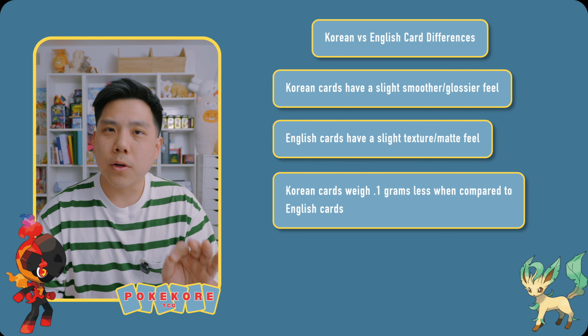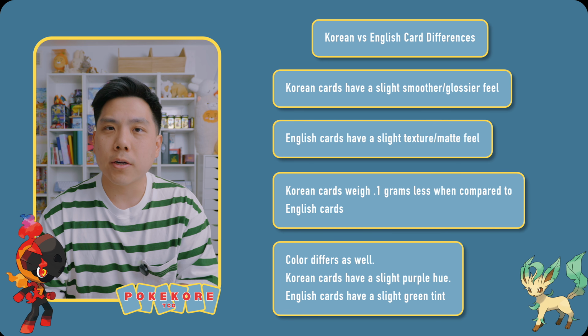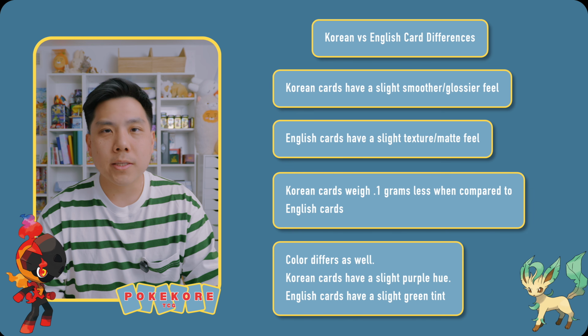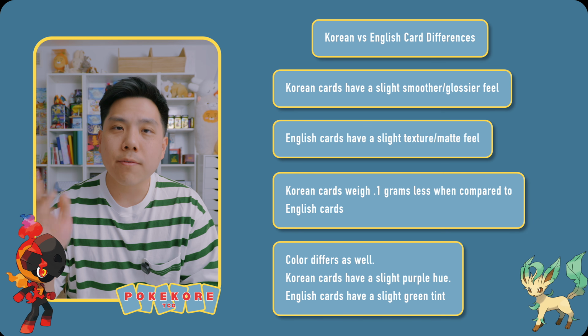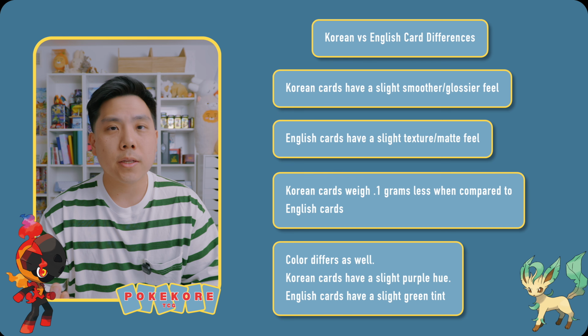And the colors will also be very slightly different between English and Korean Pokemon cards. It's more noticeable if they're side by side. If you're looking at an English card by itself and a Korean card by itself, you'll never know the difference. But there is a slight difference when you do look at them side by side. I have a video of that also where I compare the two different languages.